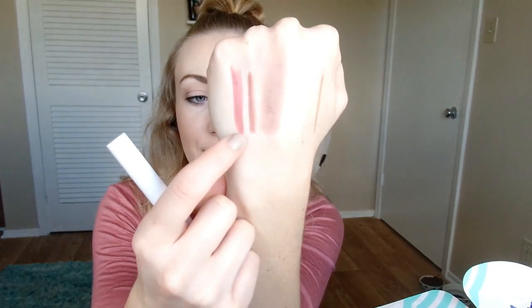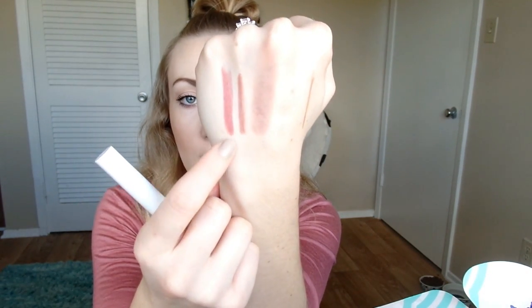Here is a swatch of it. Yet again, another really true mauve pink color. Love it. It looks really, really mauve on me. On deeper skin tones, it looks more on the brownish gray side. So it's a really unique color. It looks a lot different on different people. So love this guy. And then the next one I got is one of their ultra glossy lips.